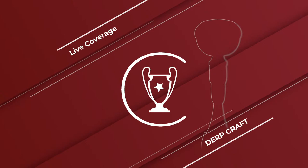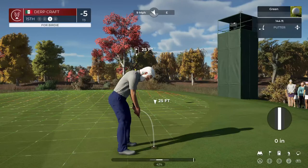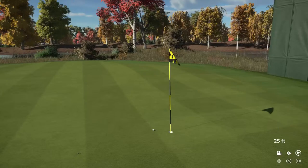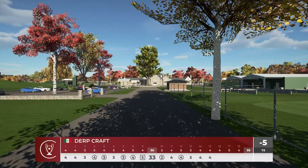Oh, good look at birdie here. He was on a good line. And they'll walk away with a par on this one. And with that, now at five under with a few holes to play. They're going to have to dig deep to pull this one out. Let's see what they got.